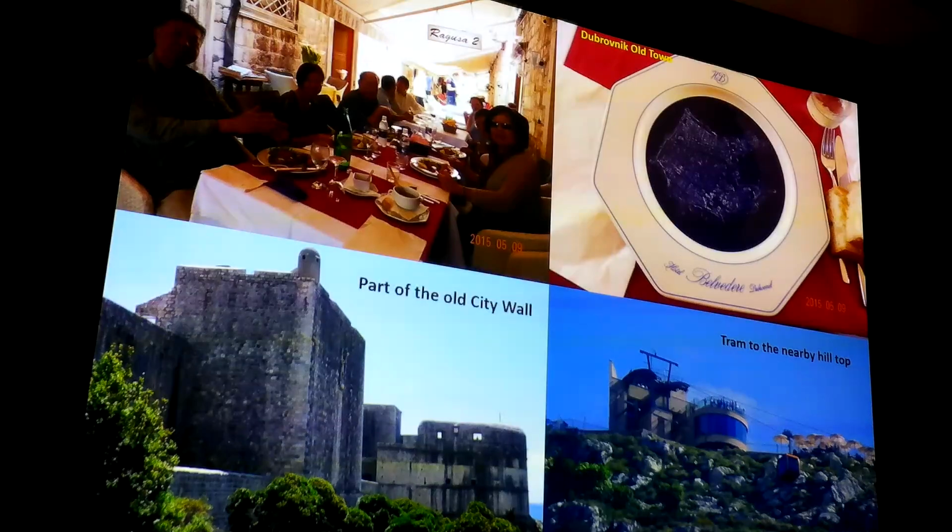And that was during lunch hours also. So we found a restaurant and we had lunch over there. This shows one of the dinner plates, very pretty, with the map of this old town, and another picture of the city wall. And this I zoomed with my camera to the hilltop area where the tram stopped. You can take this tram all the way up there and look around, but we didn't do that. Some umbrellas for shade.